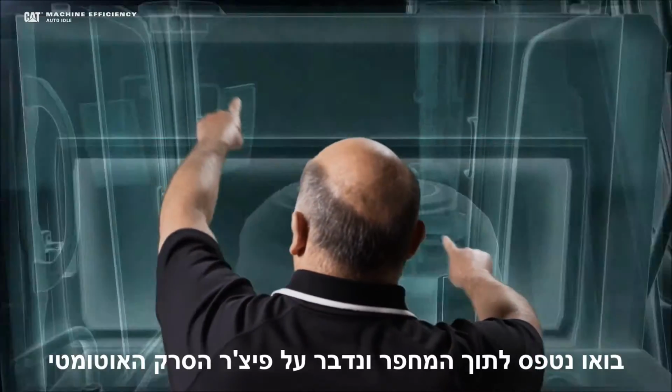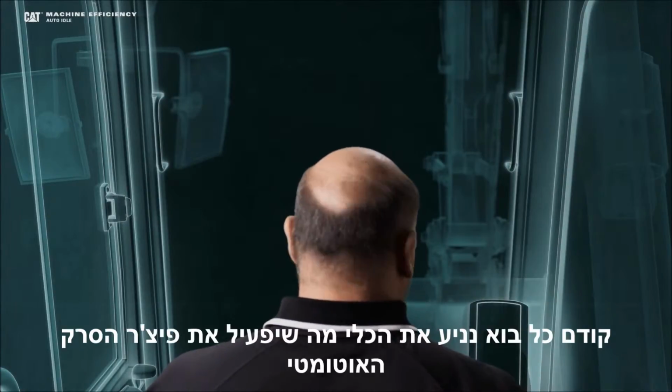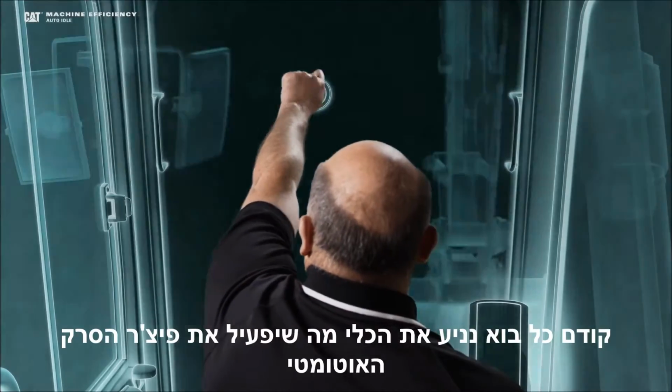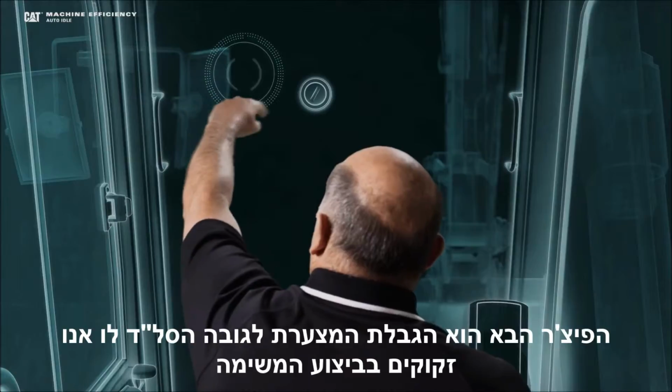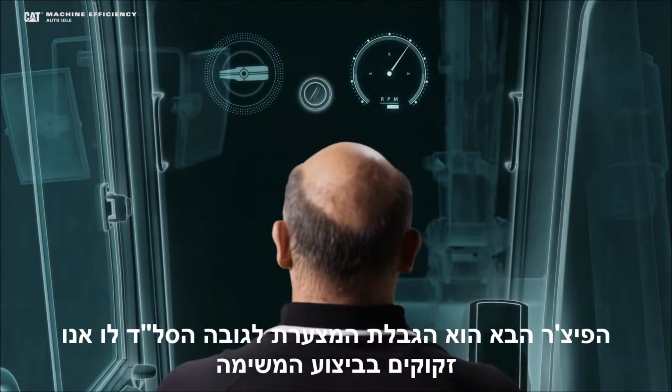So let's climb inside of this excavator and talk about the auto idle feature. First, I'll bring up my ignition switch and I'll go ahead and start the machine, which activates the auto idle feature. Next, I'll bring in my throttle and I'll set that to wherever I need to for my job.